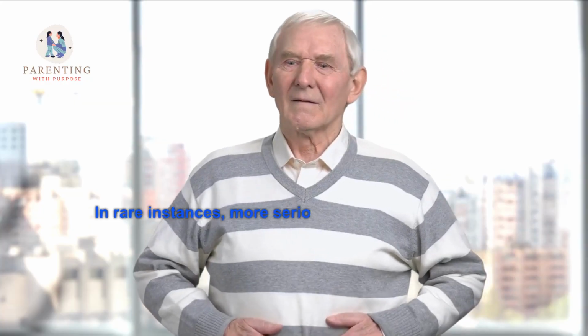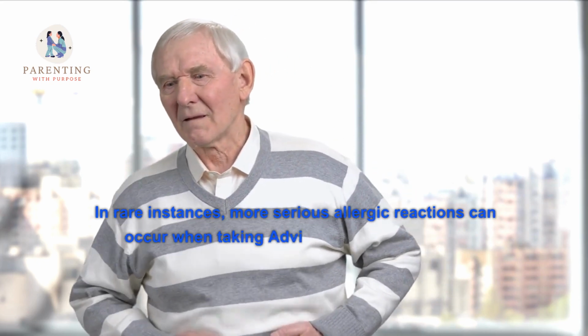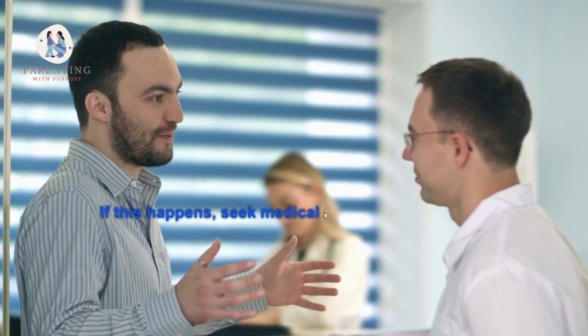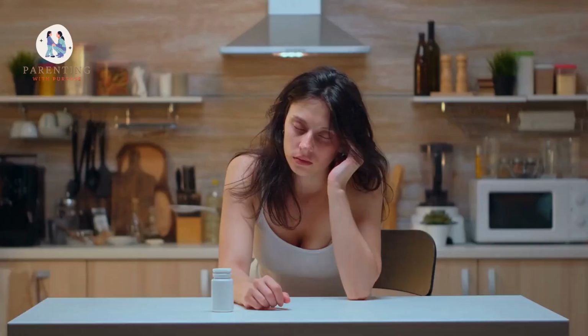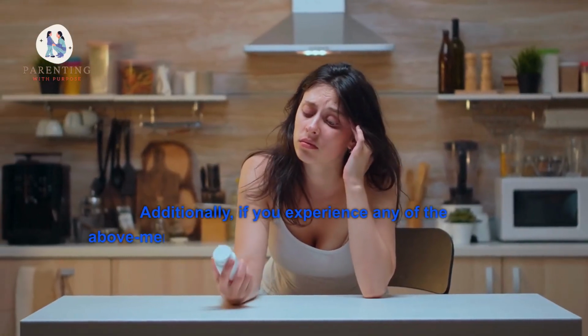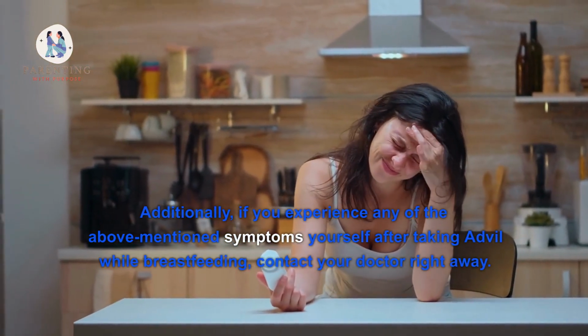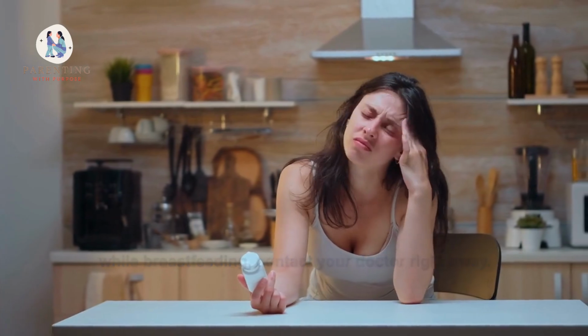In rare instances, more serious allergic reactions can occur when taking Advil while breastfeeding. If this happens, seek medical attention immediately. Additionally, if you experience any of the above-mentioned symptoms yourself after taking Advil while breastfeeding, contact your doctor right away.